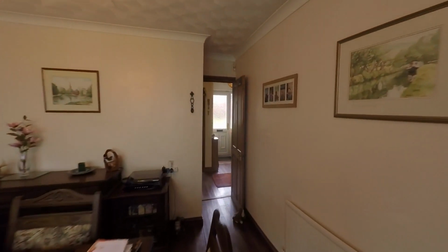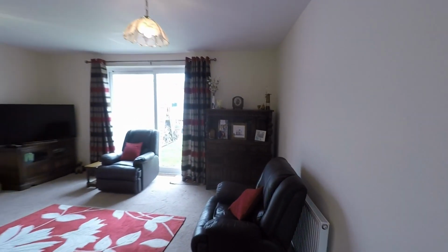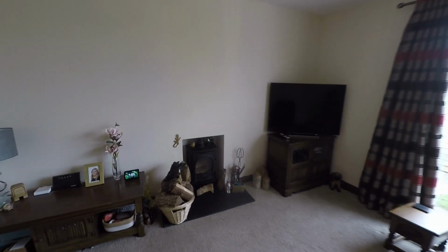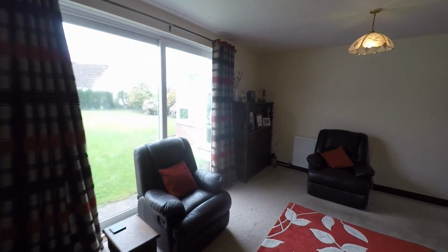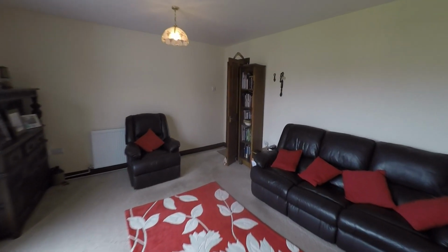So stepping back through the dining room, taking ourselves into the hallway again. Next, we take ourselves into the main reception. As we can see, this is a fantastic sized room. We do have ample floor space here for a very generous amount of seating furniture. This room benefits from a log burning stove as well, so that's a fantastic feature. And again, we have patio doors taking us directly out to the enclosed garden. So this is a fantastic year-round room for all of the family to enjoy.